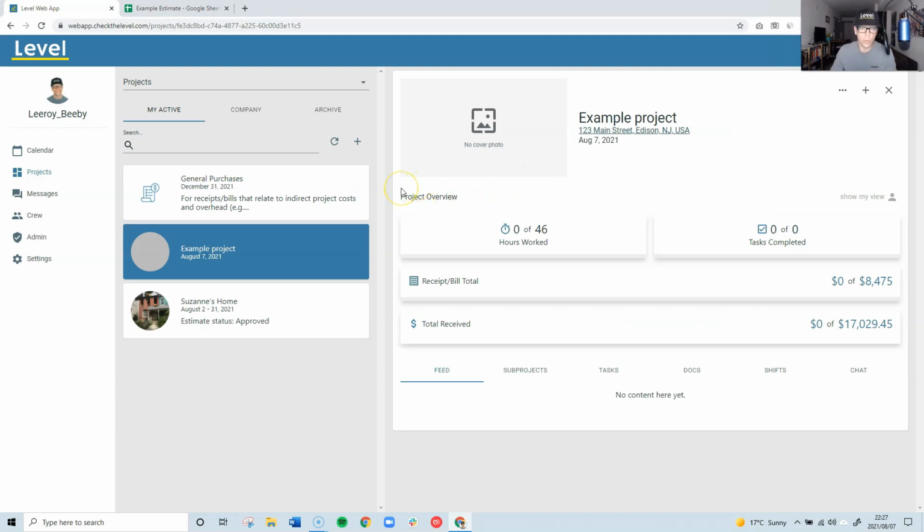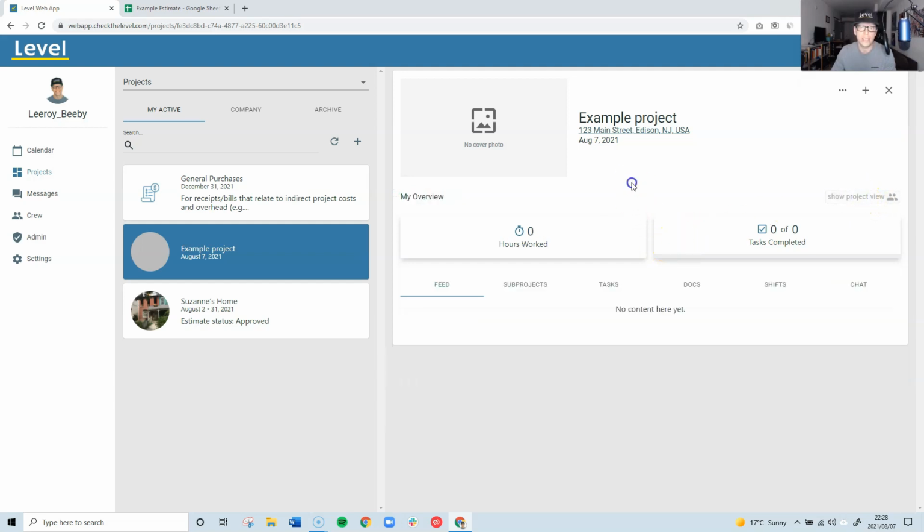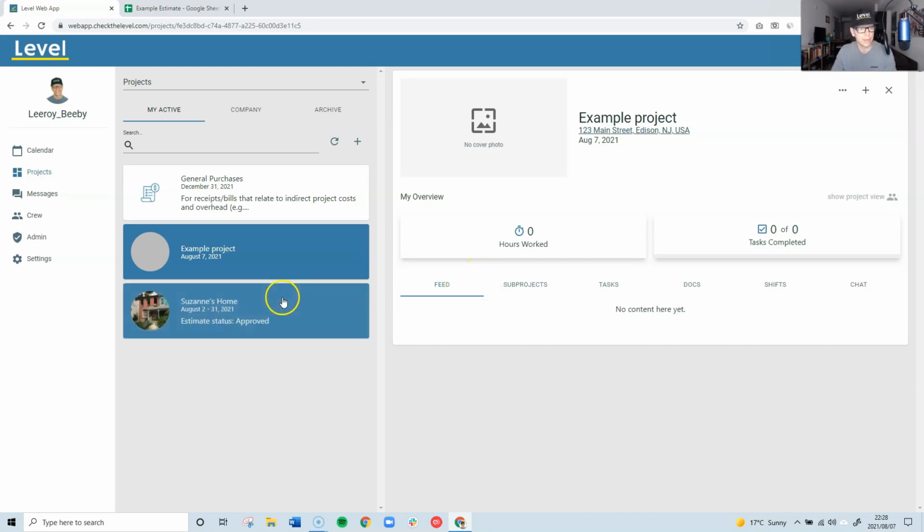Now, remember when I was talking about administrators, they get to see the financial information on a job. This is all the financials that pertain to this job in the project overview, and only administrators get to see this project overview. Non-administrators will only see my overview, which shows their hours that they've worked on the job. If they've uploaded any receipts or bills, that would also display here, and I'm going to show you how that comes together as well on the mobile app, so you can see firsthand how those different views come together. With that being said, I'm going to move to the mobile app.